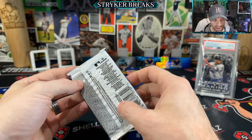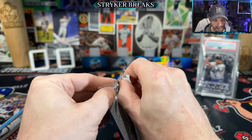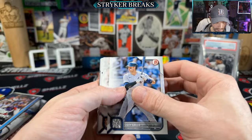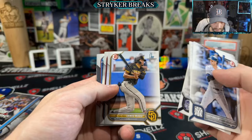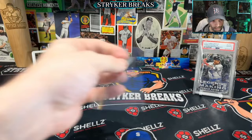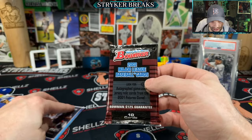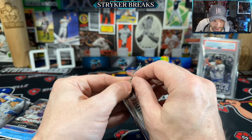How we feeling about a 101 today? Spectacular. 2022 Bowman. Is that a hobby pack? James Wood first. That's good. Couple of chromes. We'll sleeve that up. He's getting some hype. We got to save this one. Sapphire. Let's try this. I've never opened a 2002 Bowman. Opened 2001 Bowman. But never 2002 that I can remember.